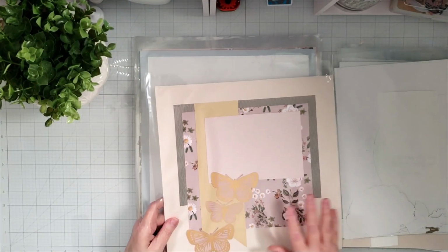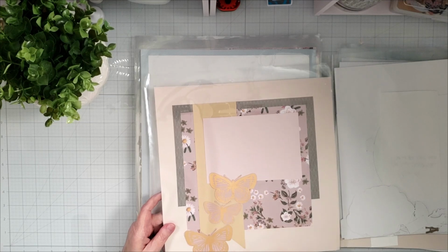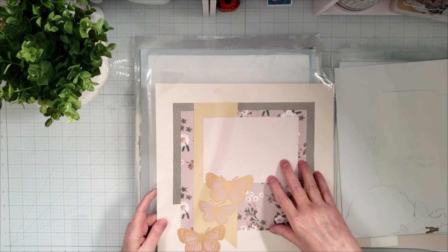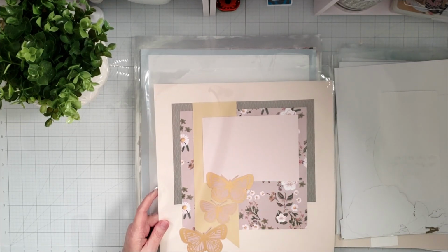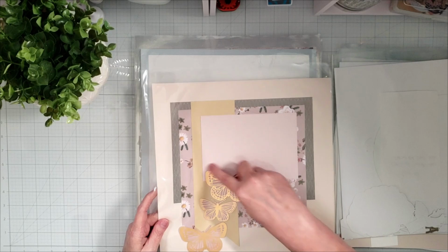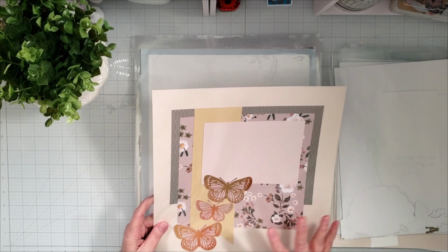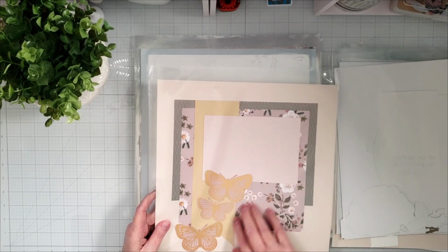I like to keep my base pages in page protectors or record sleeves because it keeps them protected until I actually use them. Also, I don't really have all of this stuff glued down. I just have it tacked down in the middle because when I go to actually create the scrapbook layout, I might want to tuck something under, so I don't have it glued down on the edges. So just to keep it protected, I have it inside the sleeve.